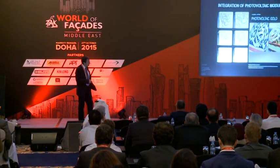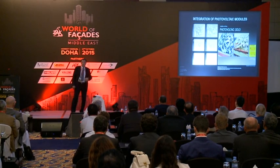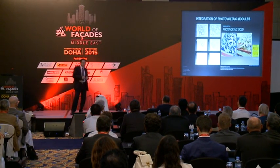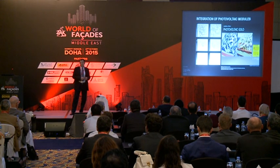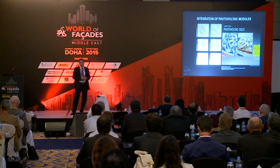Topography elements with golden cells of photovoltaic that is available. It costs a lot of money, so through a so-called value engineering process, we lost all the sustainable elements of that project. What is happening often in that part of the world?